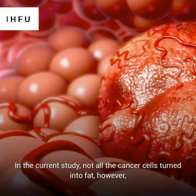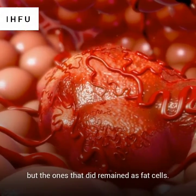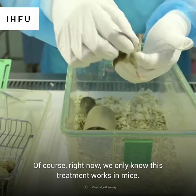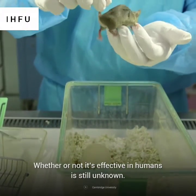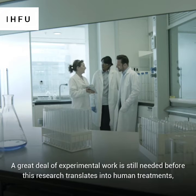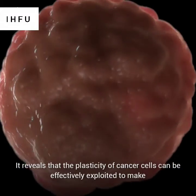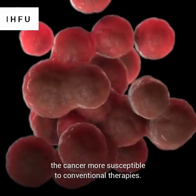In the current study, not all cancer cells successfully were turned into fat, but the ones that did remained as fat cells. Of course, right now, we only know this treatment works in mice. Whether or not it is effective in humans is still unknown. A great deal of experimental work is needed before this research translates into human treatments, but the discovery is incredibly promising.